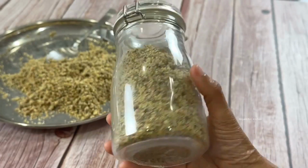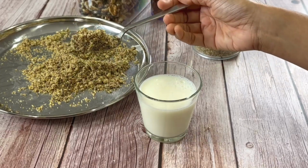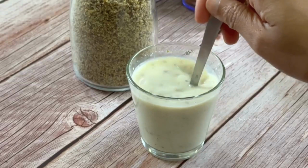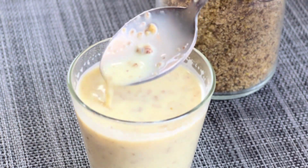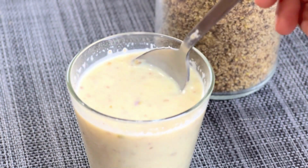I normally keep this in the refrigerator. That way it stays fresh and you will not get the oily smell. So when you want to prepare the drink, add 1 or 2 spoons of this powder, add some sugar to taste and mix it well. You can use hot milk or cold milk. I suggest to mix and keep it for 5 minutes and then have it.